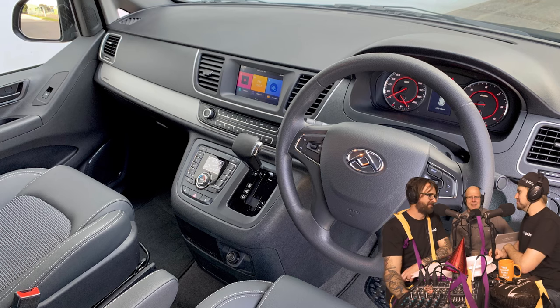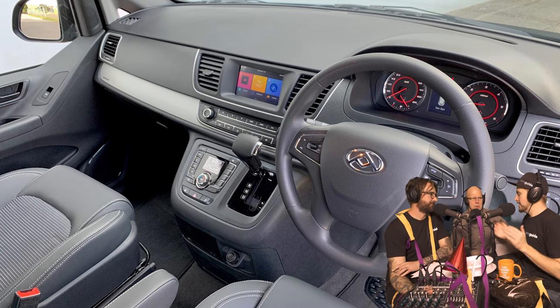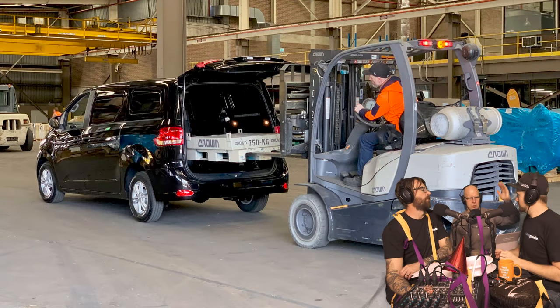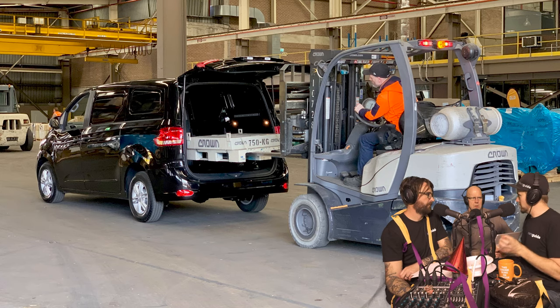Topsy-turvy. So, LDV, pretty good van, I have to say. Put some weight in it yesterday. It wasn't terrific with the weight, but we had some issues loading it in because it has a tailgate rather than barn doors. So a lifting back door. You can get barn doors on the diesel versions, but not on the petrol versions. What? But it's funny because Toyota, with the new generation Hiace, doesn't have barn doors on any model at all.